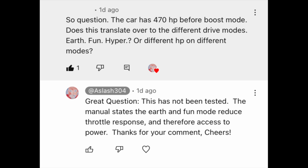So question, the car has 470 horsepower before boost mode. Does this translate over the different drive modes? Earth, Fun, Hyper. Earth and Fun mode reduce throttle response, which reduces the access to horsepower. So they will not feel like 400 plus horsepower. I can assure you of that.